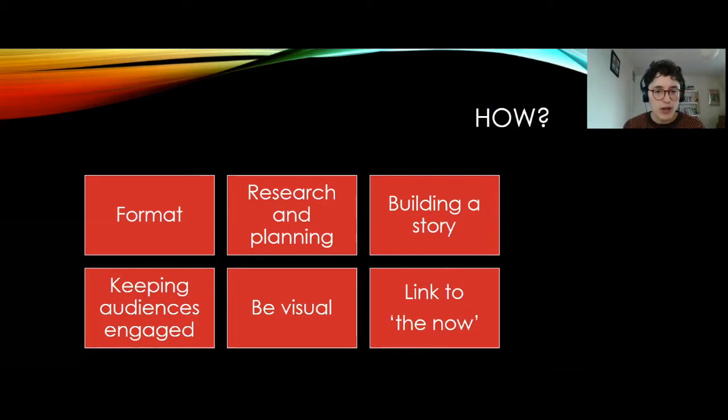Do you want to keep it quite loose? Do you want to have it quite tightly scripted? And how long is the podcast going to be? Our podcast started being about half an hour, and we've actually gone up to close to 45 to 50 minutes. But of course, doing a 50-minute podcast puts a different set of demands on your listeners in terms of the time that they have.